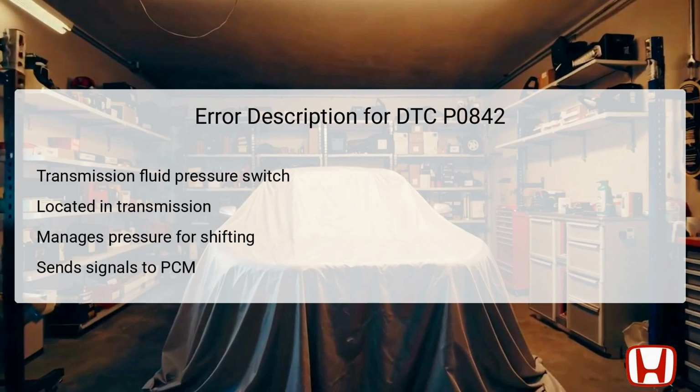The fluid pressure switch operates based on the hydraulic fluid's pressure and condition, effectively sending signals to the PCM regarding whether the circuit is functioning within normal parameters. If the pressure is too low, the PCM may erroneously interpret this as a fault, thereby triggering the DTC P0842. Therefore, it's essential to thoroughly check this component and its connections to diagnose the issue accurately.